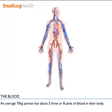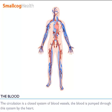An average 70 kilogram, 11 stone person has about 5 litres, 8 pints of blood in their circulation. The circulation is a closed system of blood vessels. The blood is pumped through this system by the heart.